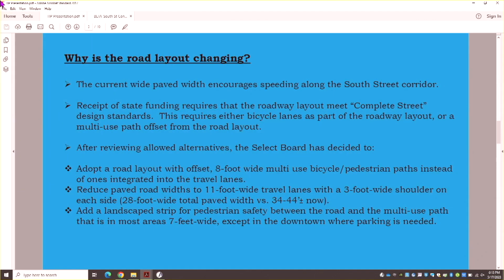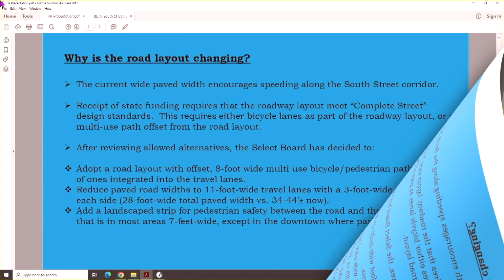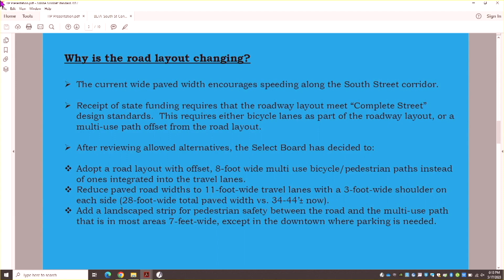The receipt of the state funds means we have to lay out the road with complete street standards. Everyone's been complaining about bicycle lanes that I've heard, but it requires that you have multi-use safety for pedestrians, for bicycles, for workers to use the road for deliveries. So we're trying to make the roads safer. The best approach that we think at this point is to have an offset 8-foot wide bike path instead of integrating the bike path into the travel lane.